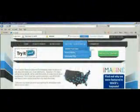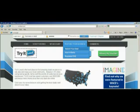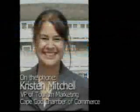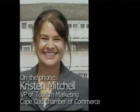And then on the other side, for businesses who want to participate in this program, one more time, how do they do that? They can do it on tryitlocal.com and sign up that way. Or they can email me, and I'm happy to go through it with them and help sign them up. My email is Kristen at capecodchamber.org.